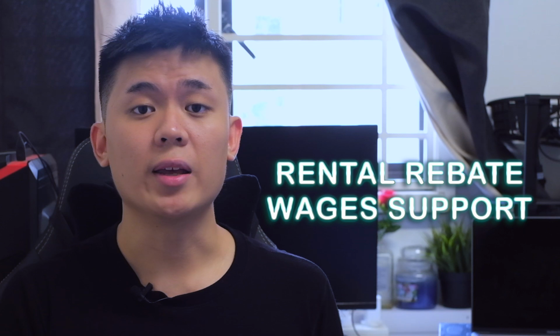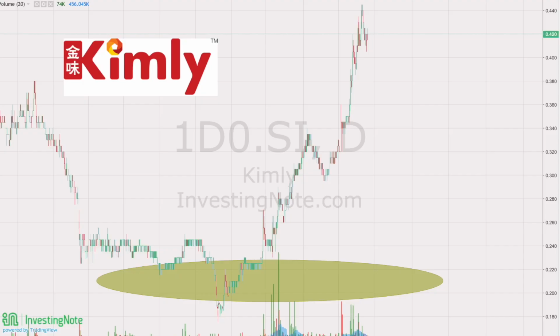Kimley is the stock that made me $35,000. For Kimley, the trend has shifted from commercial to residential. People are spending more on essential stuff because of recession. Government support such as rental rebate and job support scheme reduces the expense. Kimley was significantly mispriced considering that they are going to perform better in a post-COVID world. Yet they were only priced at 20 cents last year. If you want to check it out, I'll link the full analysis up here and down below too.